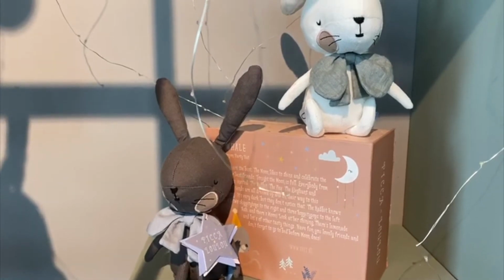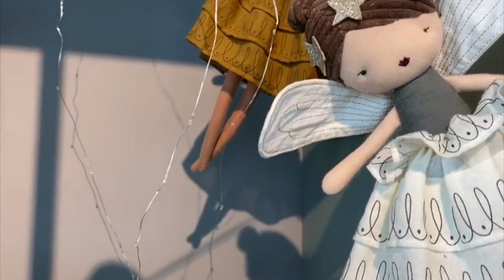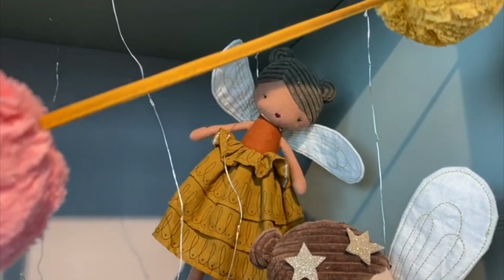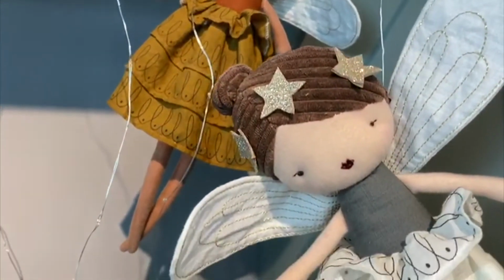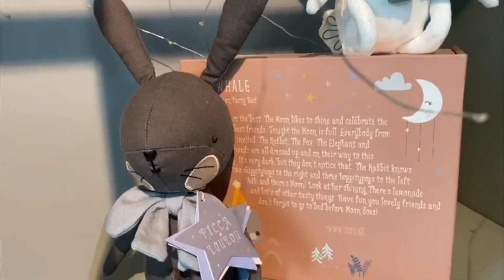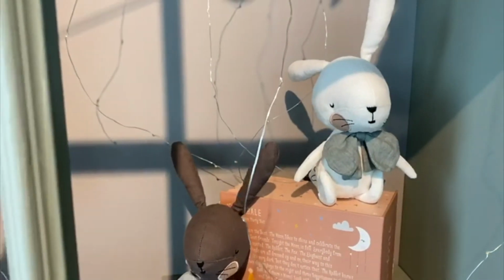And as you will see, as we pan down here, this shows the boxes that they come in. Each box has the story of the moon party on the back, so you can really get a feel for it. And there's also little recipes within the boxes, so they make a perfect gift. This is a great close-up of the 2 fairies. They're really cute. Here you can see the story of the moon party on the back of the box, which really incorporates the story.